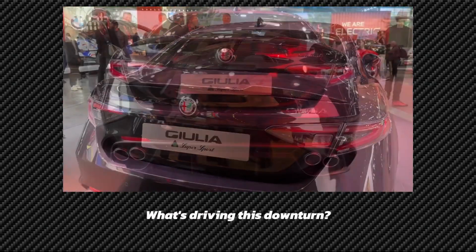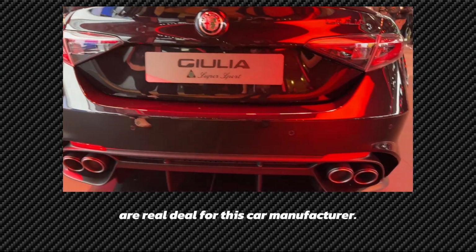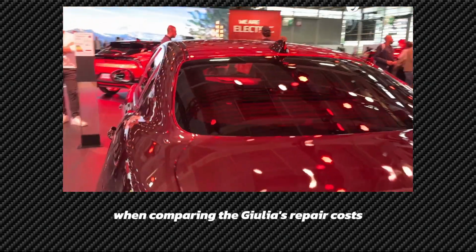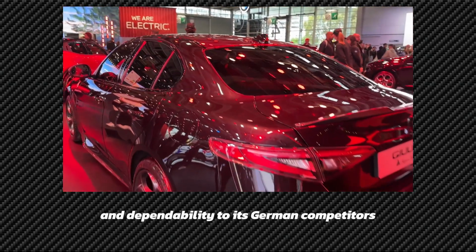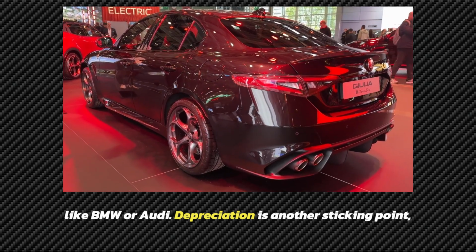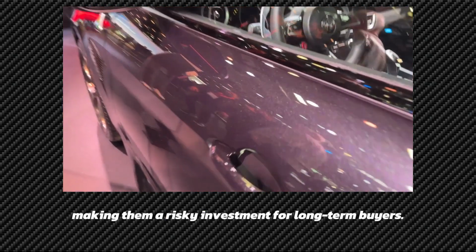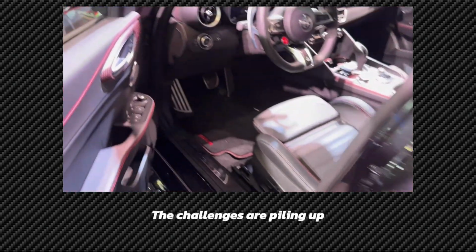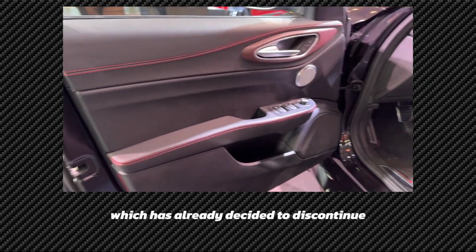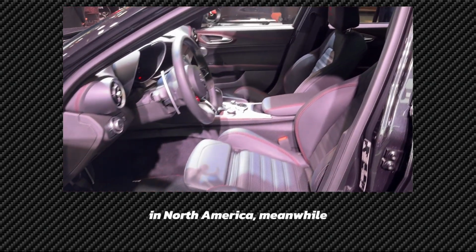What's driving this downturn? Concerns about reliability are a real deal for this car manufacturer. Buyers are cautious, particularly when comparing the Giulia's repair costs and dependability to its German competitors like BMW or Audi. Depreciation is another sticking point, as Giulias are notorious for losing value quickly, making them a risky investment for long-term buyers. The challenges are piling up for Alfa Romeo's parent company, Stellantis, which has already decided to discontinue the high-performance Quadrifoglio trim in North America.